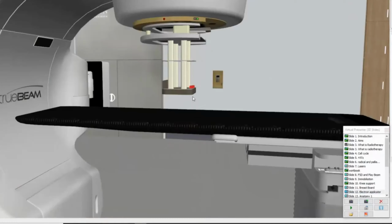In terms of immobilisation, we also bring a head and neck shell with us to the session, and we pass that around to people that are there. And we also take a flat sheet of the shell making material, so our ORFIT. We take a flat shell so that they can see how the material comes to start with, and we explain about how it's heated to ensure that we can mould it to the patient's face.